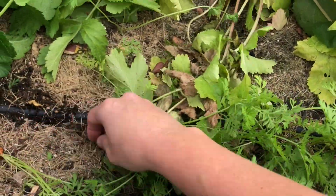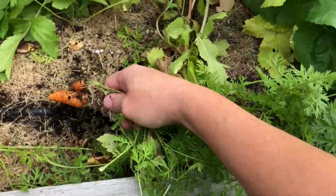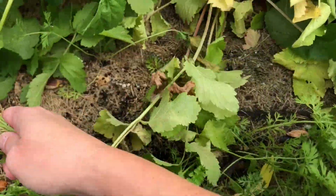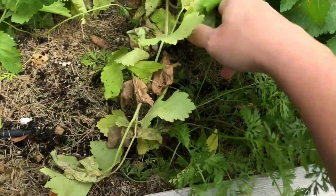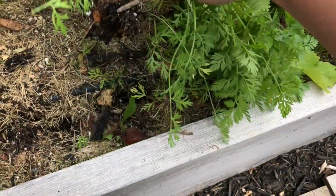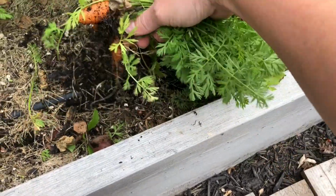Not sure why they're so short. I don't think I was putting a lot of water on them, but they don't seem to have grown to any size. But they're nice and fat. They'll be nice little bunching carrots. They're coming out really nice.